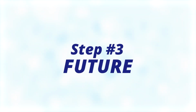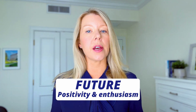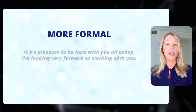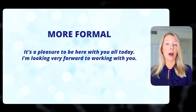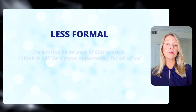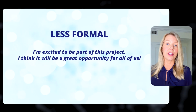And step 3, the future. Here you want to end your introduction on a positive note and show some enthusiasm for the topic at hand. Communicate some good energy and show the people in the room that you're happy to be there and you're happy to be involved. And it can be simple. For example, you could just say, "It's a pleasure to be here with you all today. I'm looking very forward to working with you." Or more informally, "I'm excited to be part of this project. I think it'll be a great opportunity for all of us."